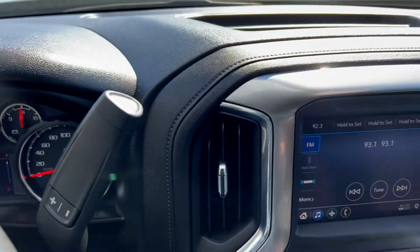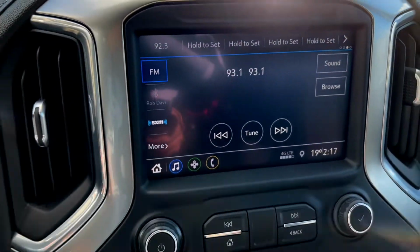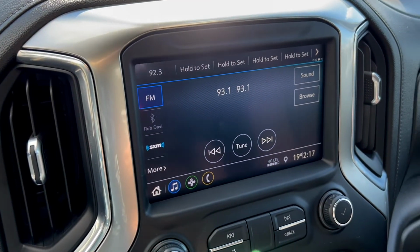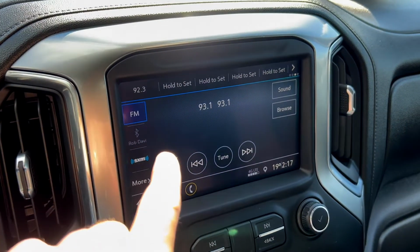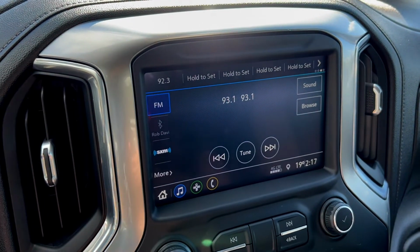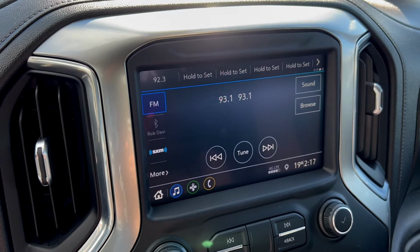Jumping over here, Android Auto and Apple CarPlay are available here. They are standard function there. Try to get the sunlight out of there. You'll see some glare just the way I'm filming here. Camera films with one eye, you see with two eyes, so there's much less glare in person. You also have Sirius satellite radio on here, so just a really nice equipment level.